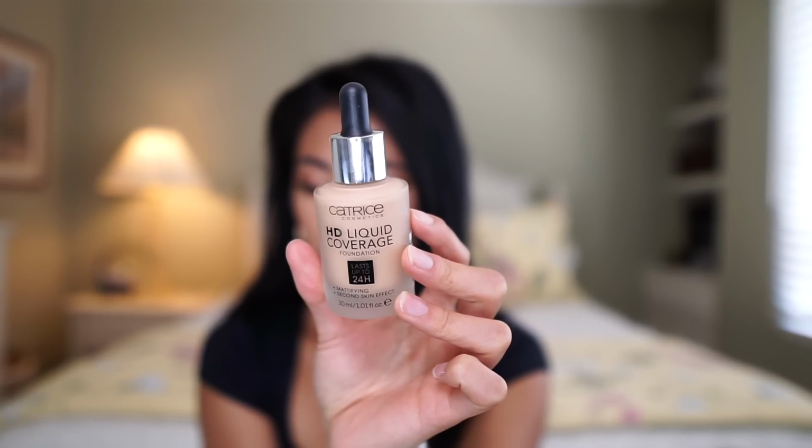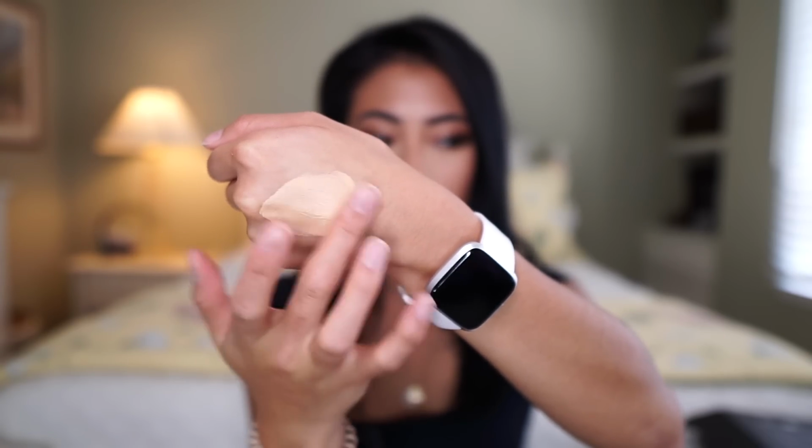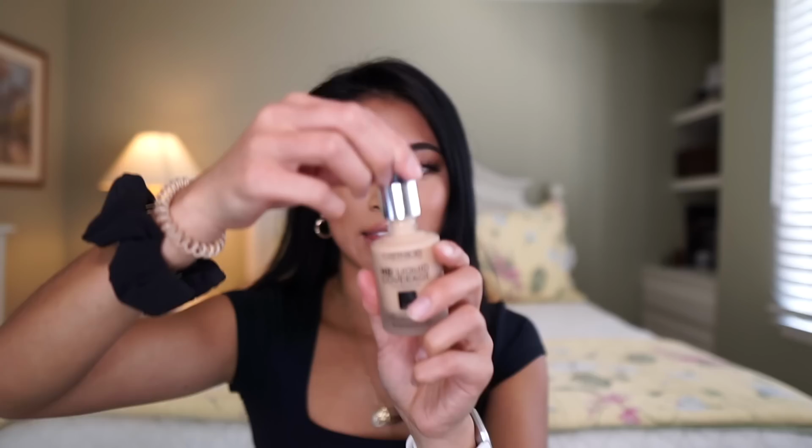Okay, anyways. Another favorite foundation for me is this Catrice HD Liquid Coverage Foundation. Catrice sent this to me about 1 to 2 months ago, and I tried it out a couple times just to make sure that I truly love it, and I love it. It just looks so good on my skin, and the texture is a little bit thicker, if you could see. But the way that it looks on my skin is just gorgeous.